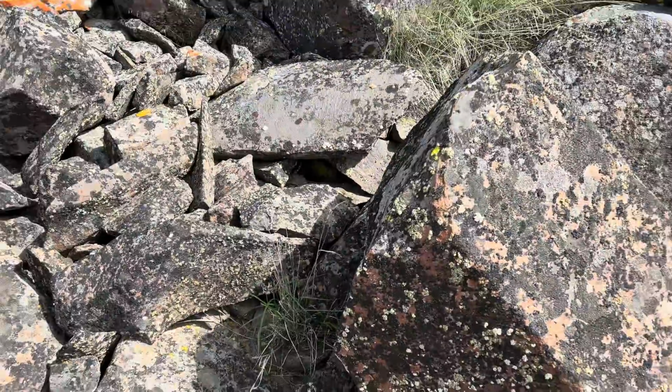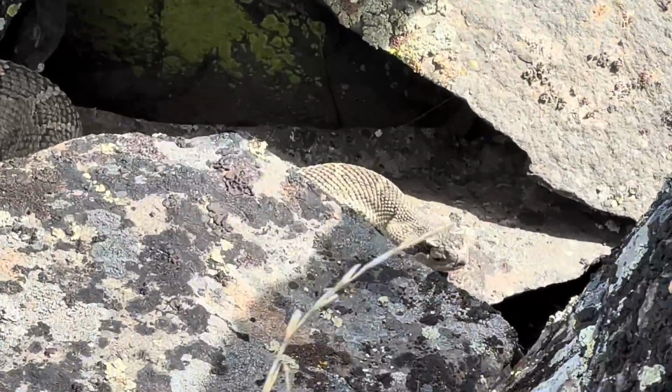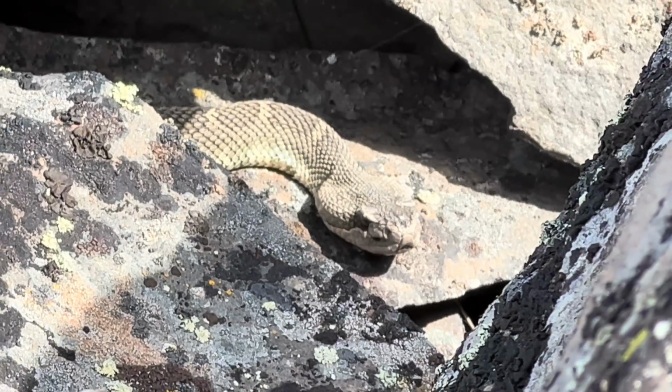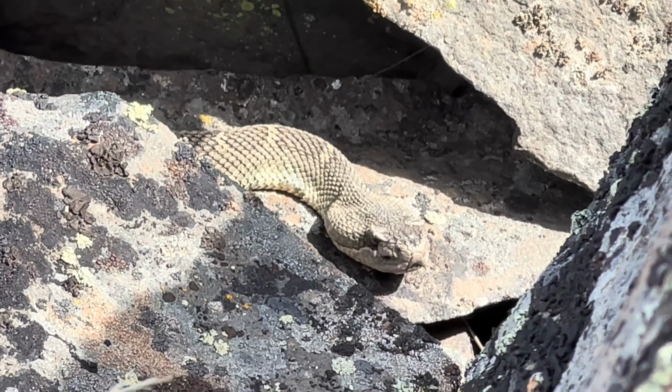I call them the sketchy tongue flicks, when the snake tongue flicks really slowly and really deliberately, and it almost feels like they're telling you to back off the way that they tongue flick. But we got lucky with him. He's not mad at us.